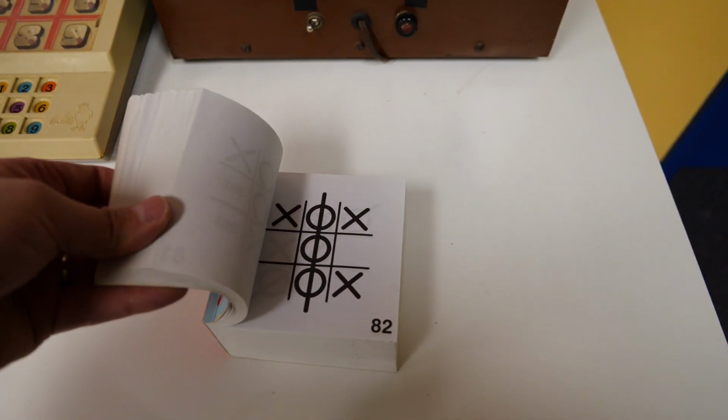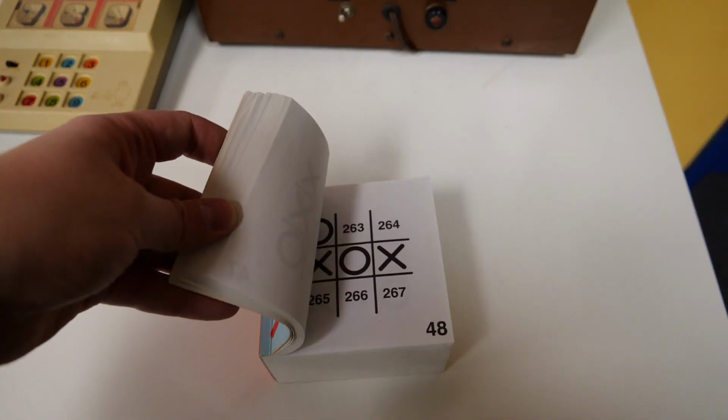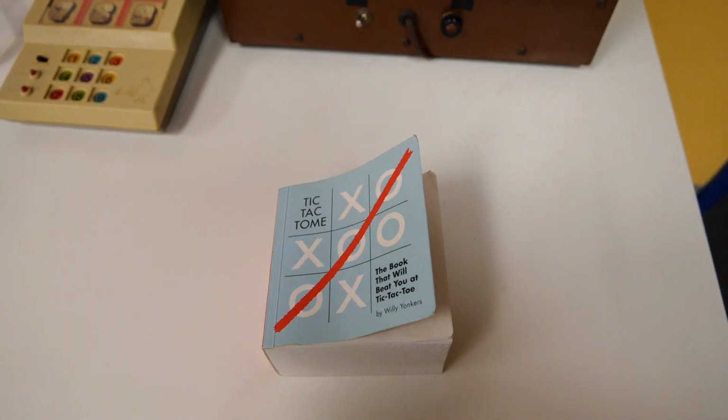Here we have a fairly new exhibit on tic-tac-toe, which demonstrates how machine learning can help to improve computational accuracy of winning tic-tac-toe, as well as a little book here that outlines all the different moves for tic-tac-toe.